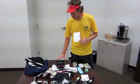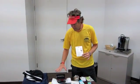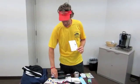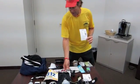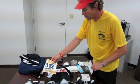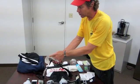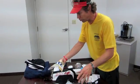So the first thing is you want to have either a hat or a visor and sunglasses. I've got that there. I wear a heart rate monitor, so I have my heart rate monitor. I have a shirt here, my Soul Runner shirt, and then I have my race belt. The race belt has the race number already on it. Many race numbers now actually have a timing chip in them, but if your timing chip is a D tag that goes on your shoe, put it on your shoe.